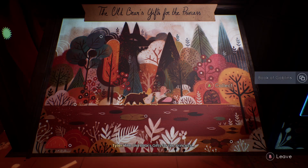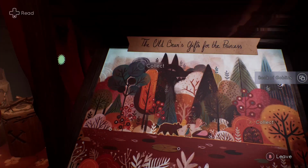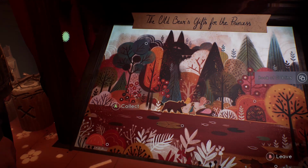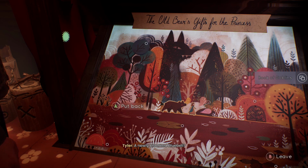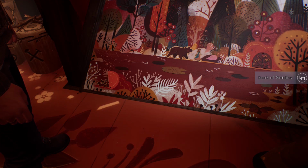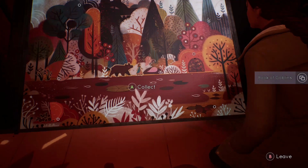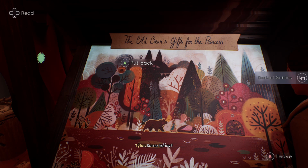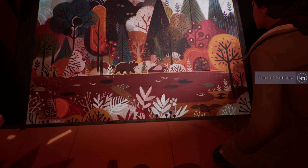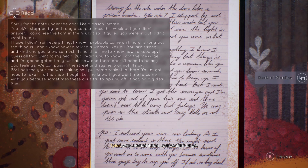The old bear's gifts for the princess. I'm totally blanking on that story. What did he give her again? Why don't we open up the book and check? A newly bloomed bluebell? Some roses, maybe? Maybe not. A handful of ripe berries? Some honey? Or not? Fresh caught salmon? Nice. Man, he had it bad. Just couldn't let go.